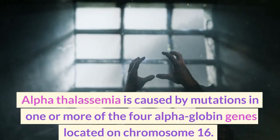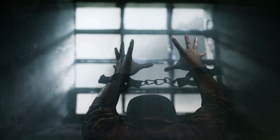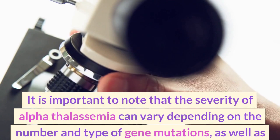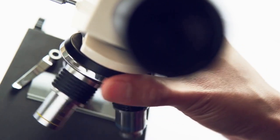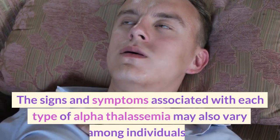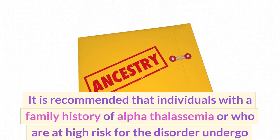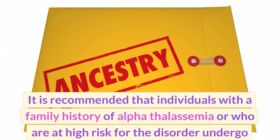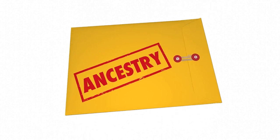Alpha-thalassemia is caused by mutations in one or more of the 4 alpha-globin genes located on chromosome 16. It is important to note that the severity of alpha-thalassemia can vary depending on the number and type of gene mutations, as well as other genetic and environmental factors. The signs and symptoms associated with each type of alpha-thalassemia may also vary among individuals. It is recommended that individuals with a family history of alpha-thalassemia or who are at high risk for the disorder undergo genetic counseling and testing to determine their carrier status and potential risk for passing the mutation to their children.